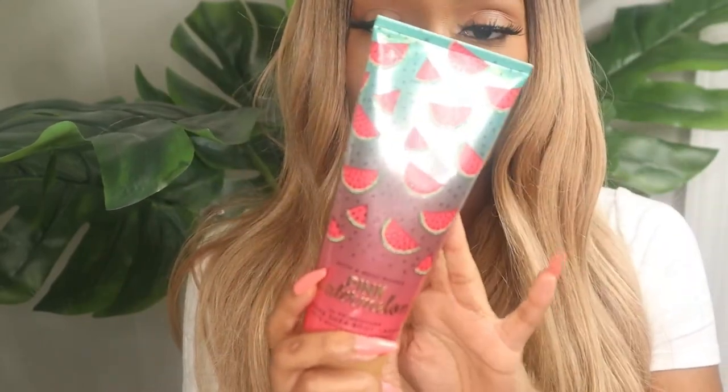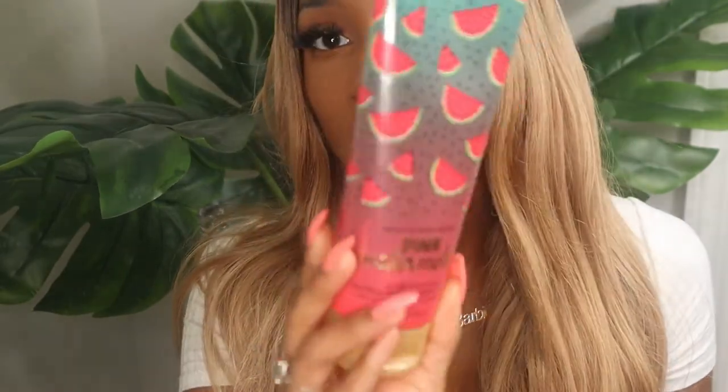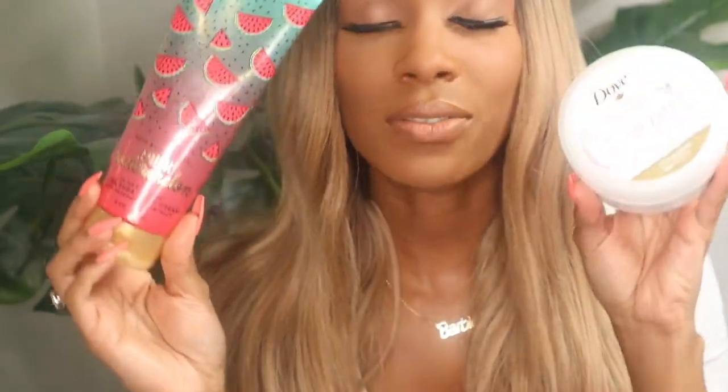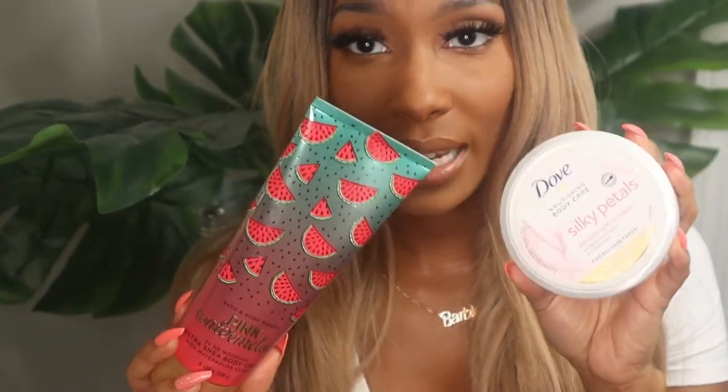I also purchase body creams from Bath and Body Works, so I always do one that goes with the season. I am obsessed with this pink watermelon one for this season. It smells so good, so bomb. So those are examples of body creams, and like I said, I have a ton of these. I keep these on deck, period. Make sure you have nice smelling body creams.